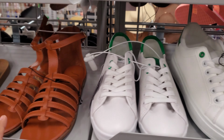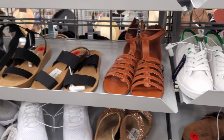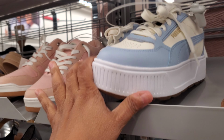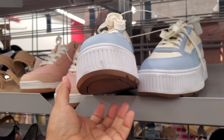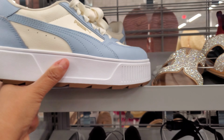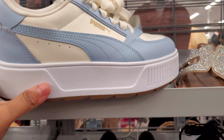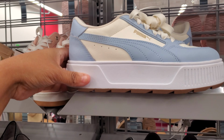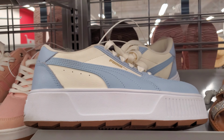Nautica, more sugar sandals. Here's a different take on Puma's, like a platform baby blue. I love it. You know what, every time I see a shoe I like, they're never my size, but you know, I am a little funky. I do like a platform. I like my Vans. I like my Converse. I just like a chunky shoe. I'm all about the chunky shoe life.